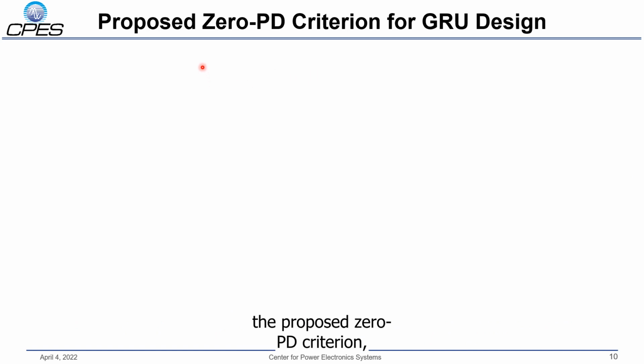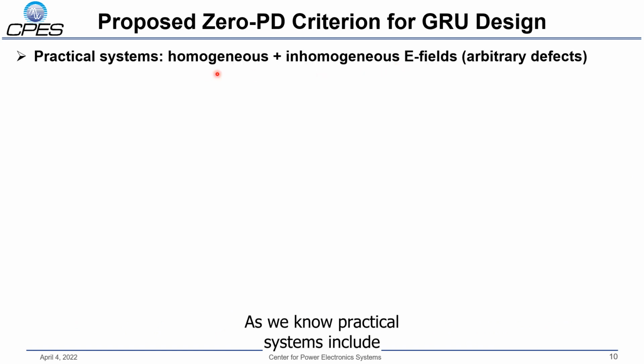Here I will introduce the proposed zero PD criterion, which is based on an inception E-field limit. As we know, practical systems include homogeneous and inhomogeneous electric fields.